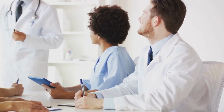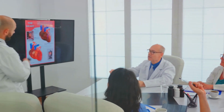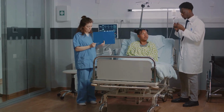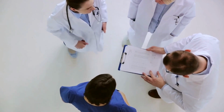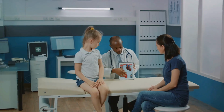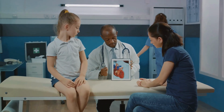For example, you could say, "I realized that I wasn't as proficient in cardiology as I wanted to be. I felt it was a weak spot in my overall medical knowledge. But instead of letting that hold me back, I decided to take action. I enrolled in additional courses, sought advice from mentors, and spent extra hours studying. I didn't just want to improve, I wanted to excel."